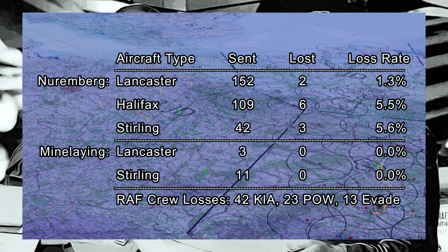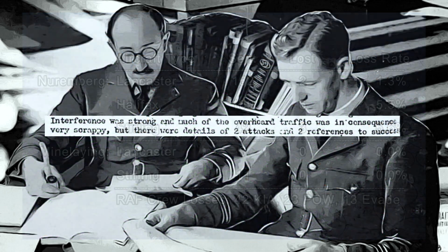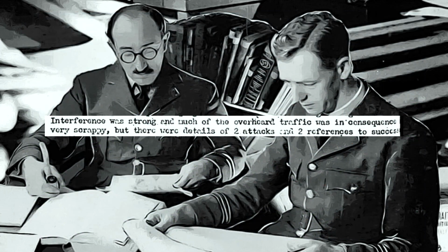Based off sightings and radio intercepts, Bomber Command estimates at least 7 losses to fighters and possibly 3 losses to flak. Evidence of effective jamming of German radio communication was again noted.